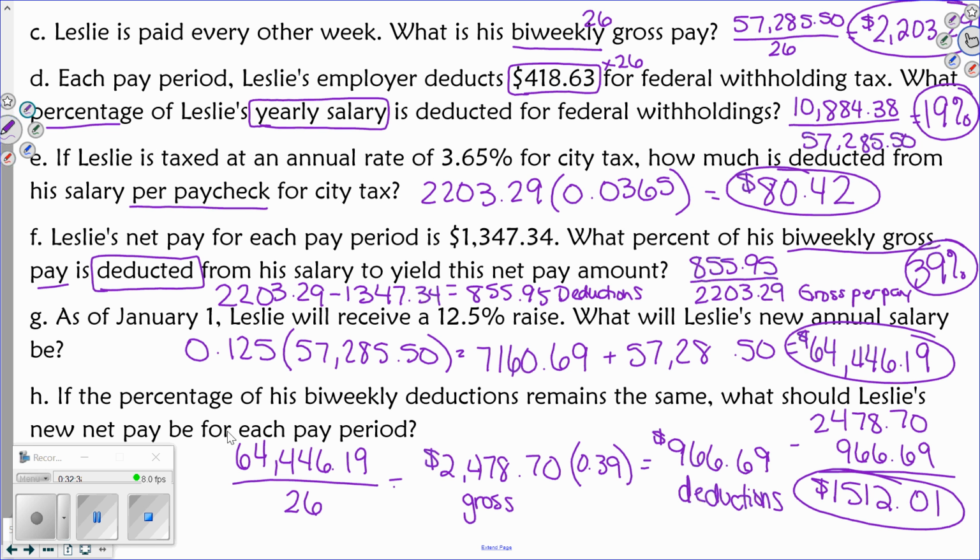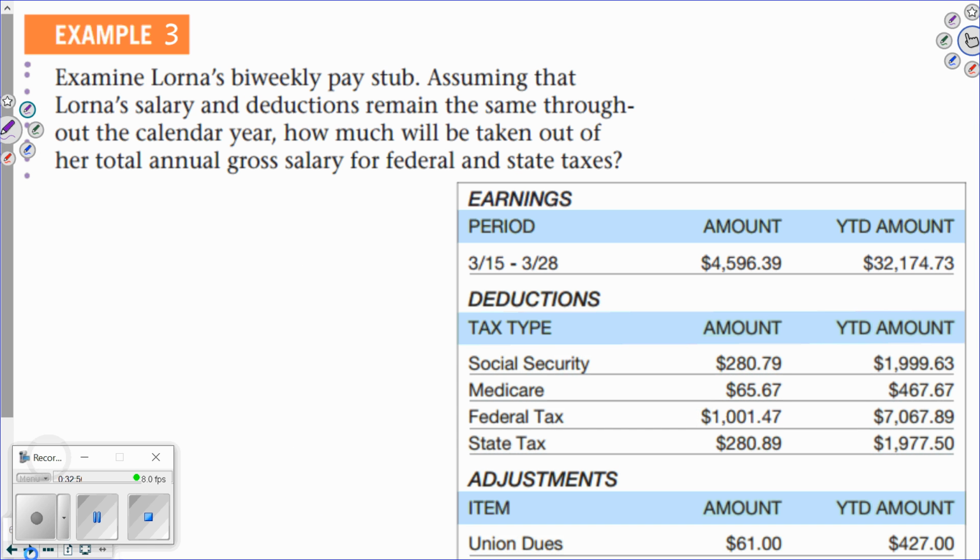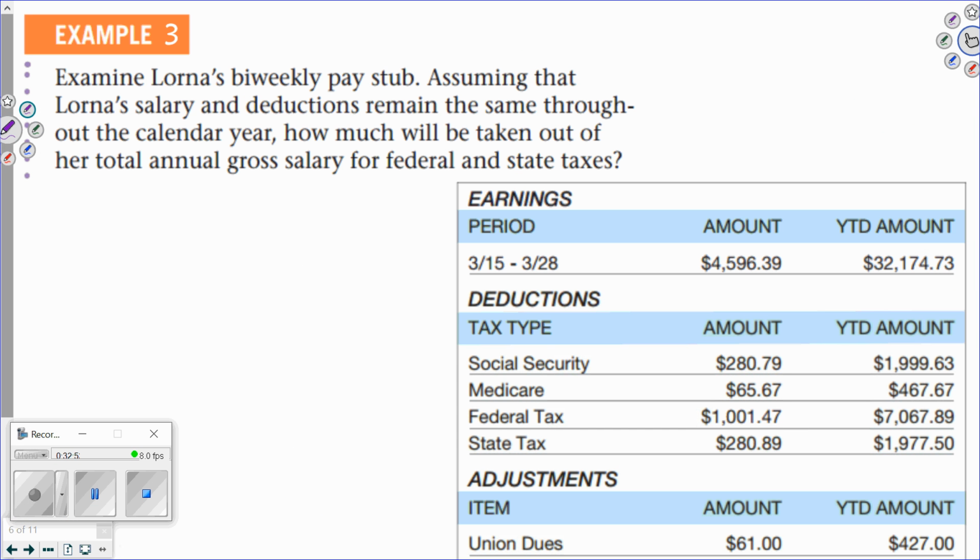Whew, that was a lot in that one. How are we doing? All right. Example 3. Wait, we still got more? Of course we still have more. That was like the whole packet right there. No, there's a lot on that one. The rest of them weren't so bad, though.